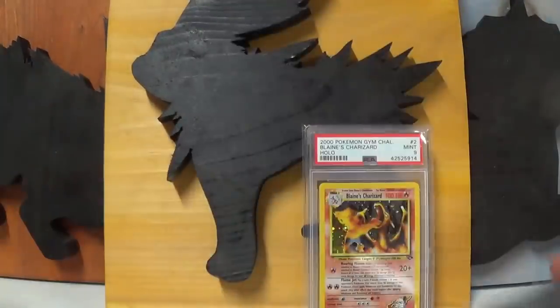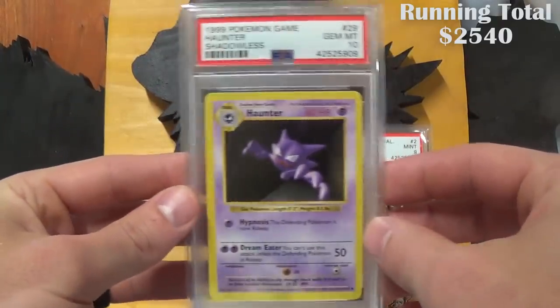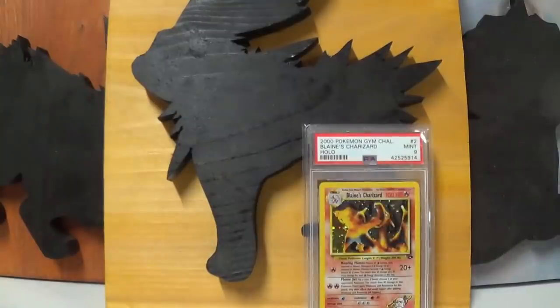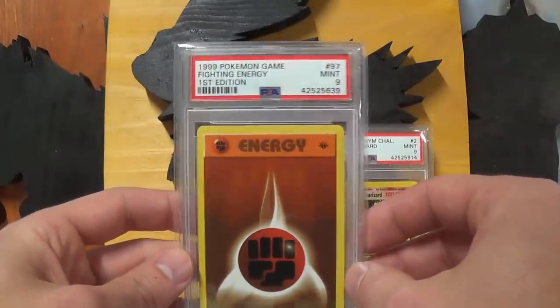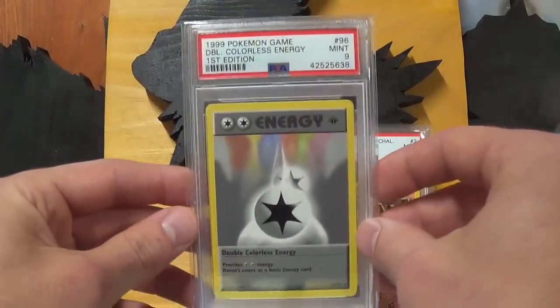Moving on to the next stack, we've got the Pokemon Flute, Mint 9. Growlithe, Mint 9. Gem Mint 10 on the Shadowless Unlimited Haunter. That was a good pull right there. Got a Fighting Energy. Got a double colorless energy.